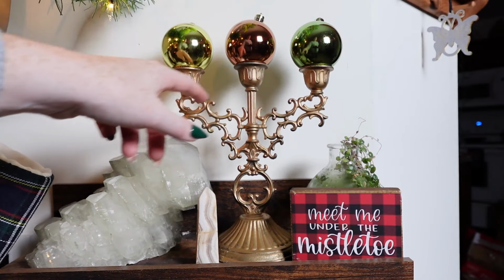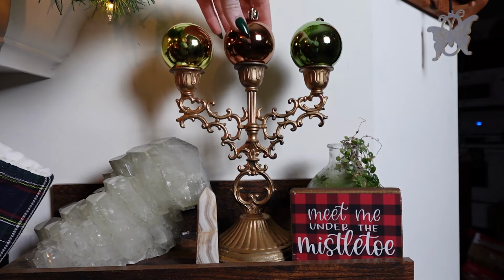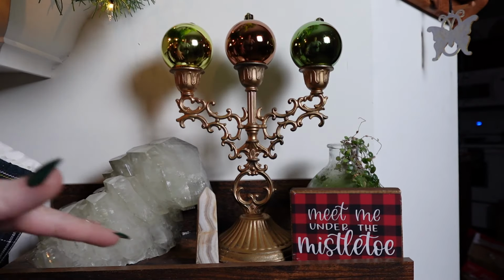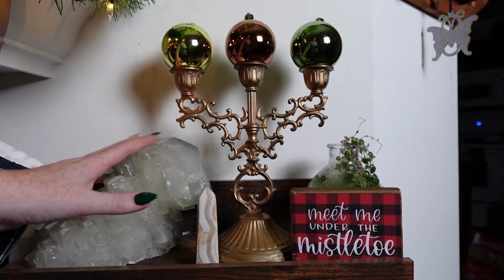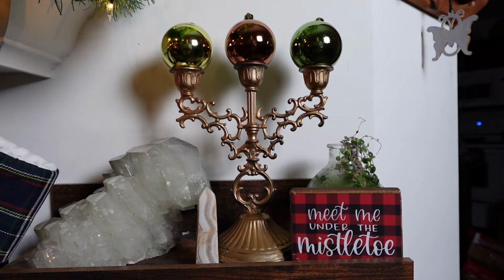And then this is an antique candle holder that usually holds pink and purple spheres, but I wanted to change it out, so I just put ornaments there instead of the spheres for the holiday season. So you don't have to totally wipe your space clean to get in the holiday spirit. I feel like crystals are very adaptive, and you can make them fit whatever you need for the space too. So yeah.